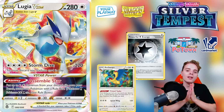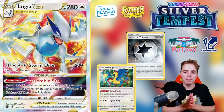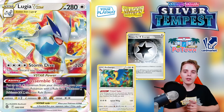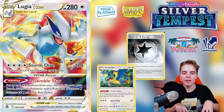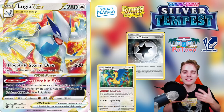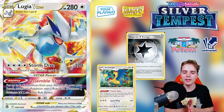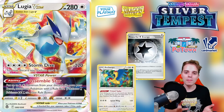But this is an archetype that, whether people respect it or not, is going to be good because as soon as your second turn, you can start KOing VSTAR Pokemon. Or even bigger Pokemon if you can get like 2 Archeops up, because you can utilize both of these abilities and set yourself up. I've seen Lugia work out with Gengar VMAX as well, so you can set up those Single Strike energies. There's going to be a lot of capabilities.